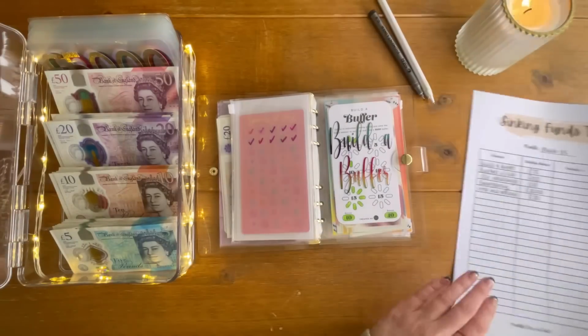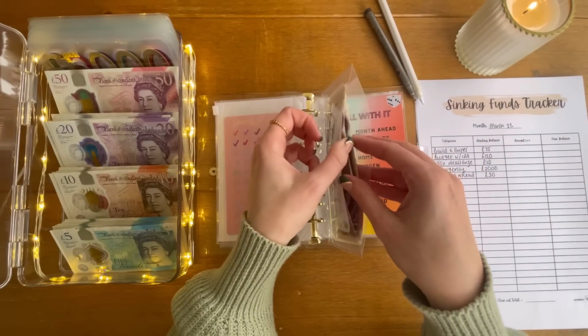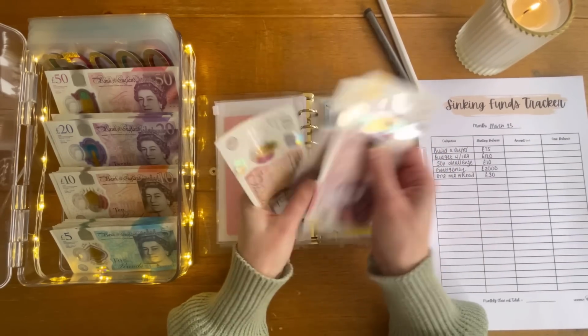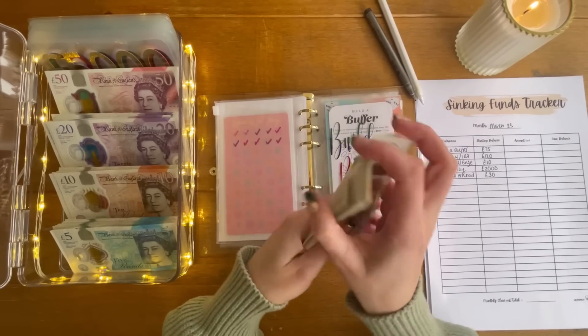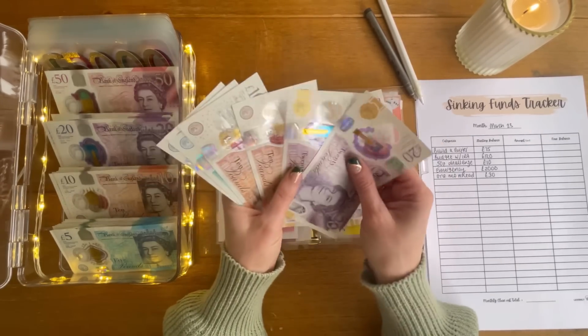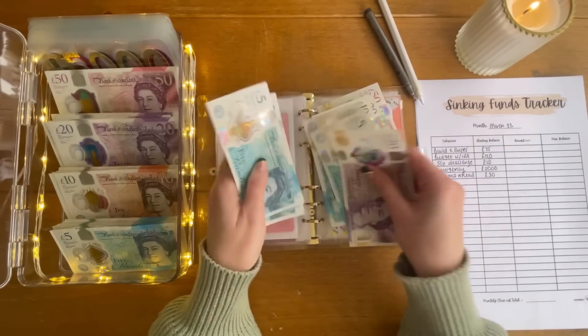Okay. Build a Buffer last month had 75. And we now have 50, 70, 90, 100, 110, 115, 120, 125 and 130. Okay, so let's take 100 to the bank first of all. So 50, 70, 80, 90, 100.